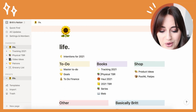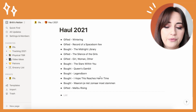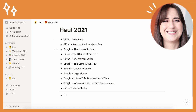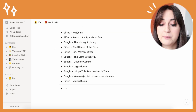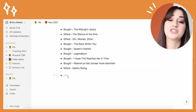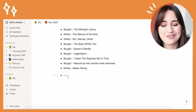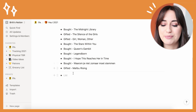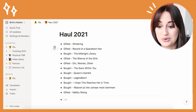Okay, let's take a look at haul of 2021. This is basically where I write down all the books that I hauled this year and whether they were gifted to me or whether I bought them myself, and that's it. And I created this little line because I already filmed a haul from this list. So everything that's below the line will be featured in a new haul video. I've decided to do haul videos again instead of just showing them in my weekly vlogs. So I know where to start with my next haul video, but I haven't hauled anything after that, so I'm really proud of myself. But yeah, these are all of the books that I got in 2021.